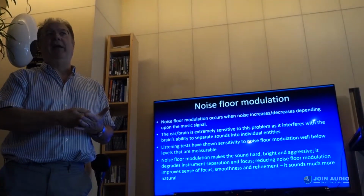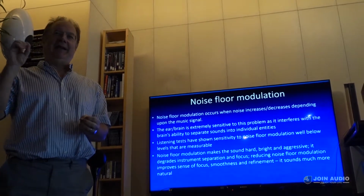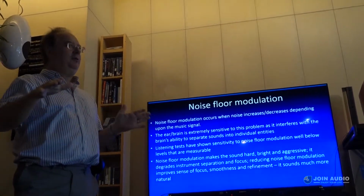If you can get rid of noise floor modulation in a DAC, things will sound very rich, smooth, warm, and natural. But it is incredibly difficult to eliminate all forms of noise floor modulation, which is why Chord DACs are so different to other DACs.